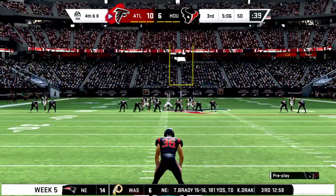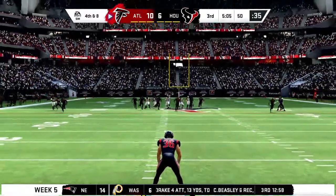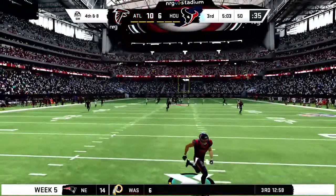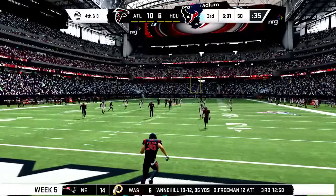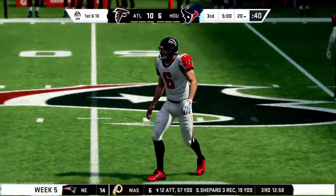Here's Thomas Morstead now. He'll boot it away from about his 35. He steps into this one, and this is a rocket. Let's go, go.